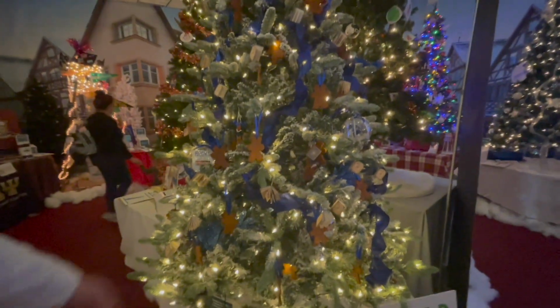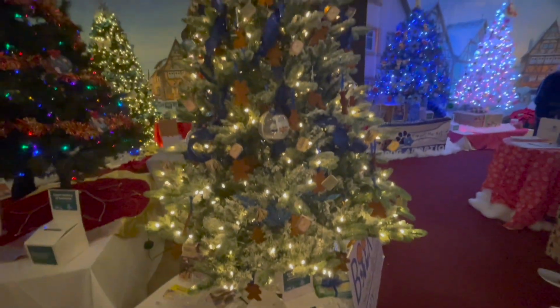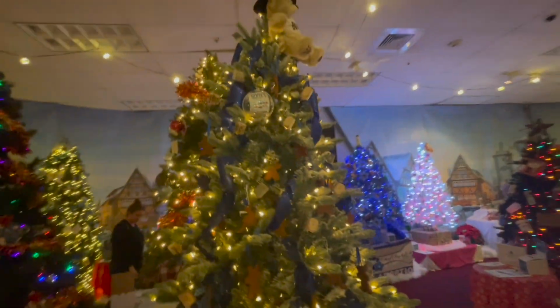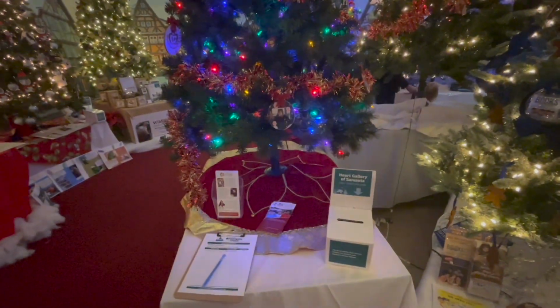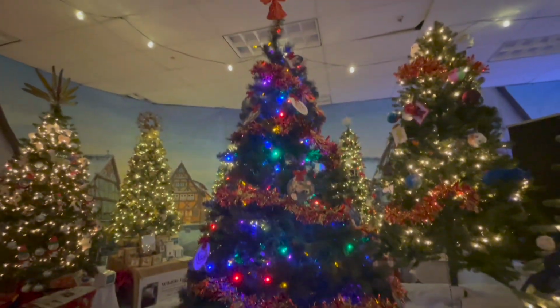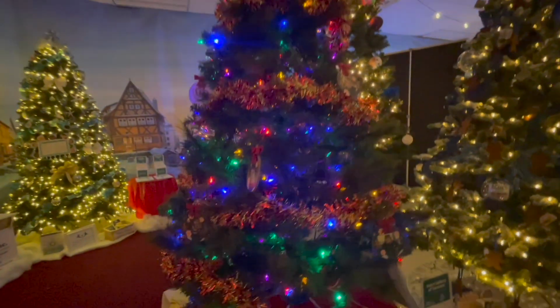These are all hand-painted ornaments. Oh, this one's cool. Wildlife Ink, with the armadillo. Native animals hand-painted on these ornaments: snakes and deer and rabbits and raccoons, owls. Oh, it's the alligator, though. Look for these hand-painted ornaments, collectibles by a local artist. That's cool. There's where you can bid and what it's at.